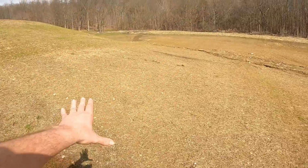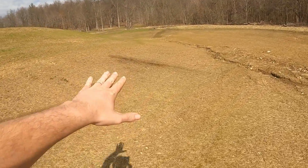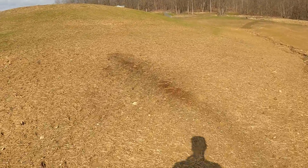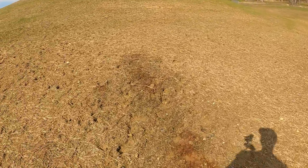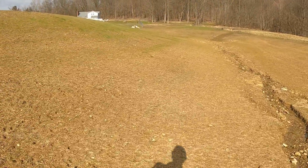And then it's pretty dry throughout here. There's another one right here. The good news is we can kind of see where the water is going, and it's going to help us address the problem. So right here's another one. Let's see, are there any more?